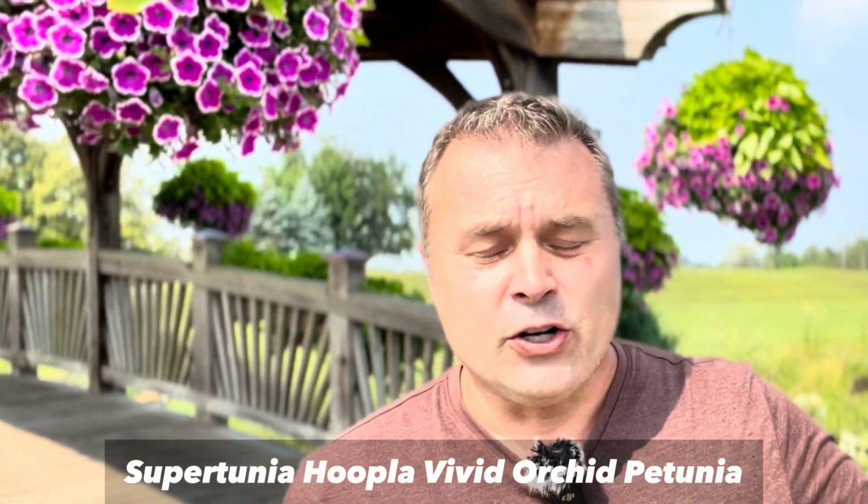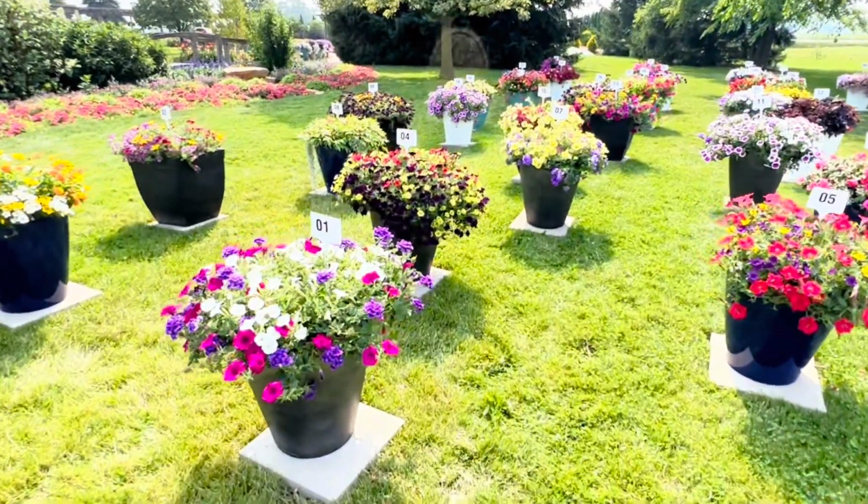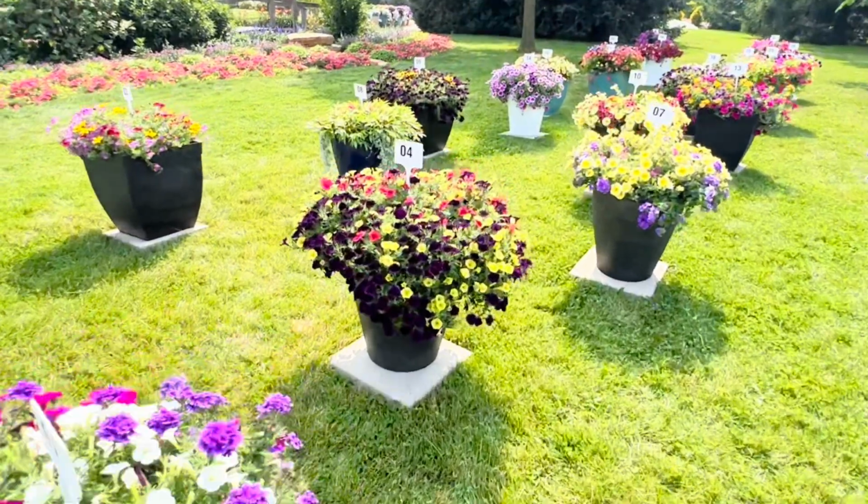You can see they're using the Hoopla Vivid Orchid in their baskets here behind me. That's looking really like a fantastic Supertunia, so looking forward to that. Let me show you a couple other favorites that I have. Here are some sample pots, and they all have some of the new varieties that they've introduced.